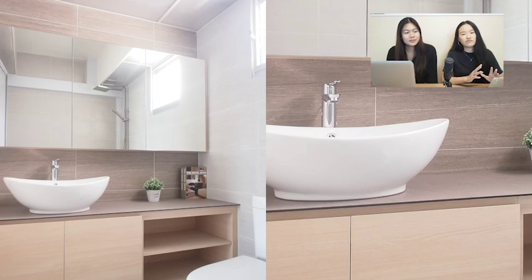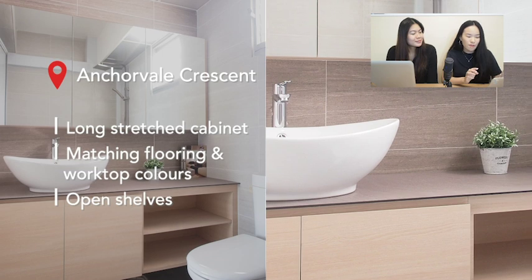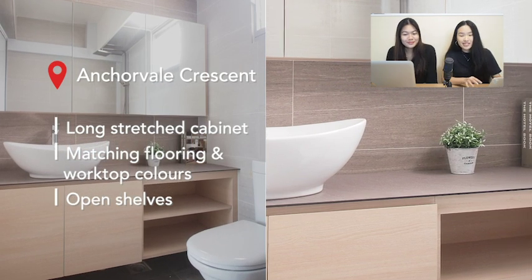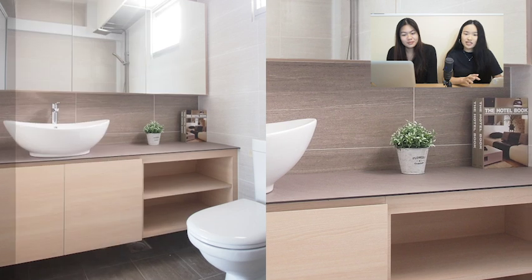So for the next bathroom at Anchorvale Crescent, they actually have this really long vanity cabinet that I like because it just provides so much worktop space. And if you realize that the compact worktop, it actually matches nicely with the floor tile colour. And for the vanity cabinet, you realize that there is a mix of doors and open shelvings. Not only does this look nice, it actually is for functional purposes as well, because by having doors next to the WC, this will be too difficult to use. So having open shelvings like this, also easy for you to reach the toilet papers.